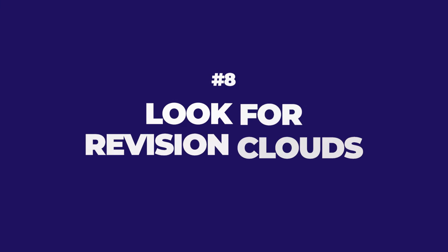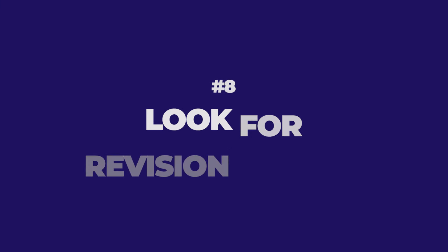Number 8, look for revision clouds. This is going to indicate that a change was made, right? And you'll also have a revision key. But when you're looking at drawings, and if you're either keeping them up to date on your software or you're slip sheeting, like my kids hate, make sure you know where those revision clouds are and what changes have been made.